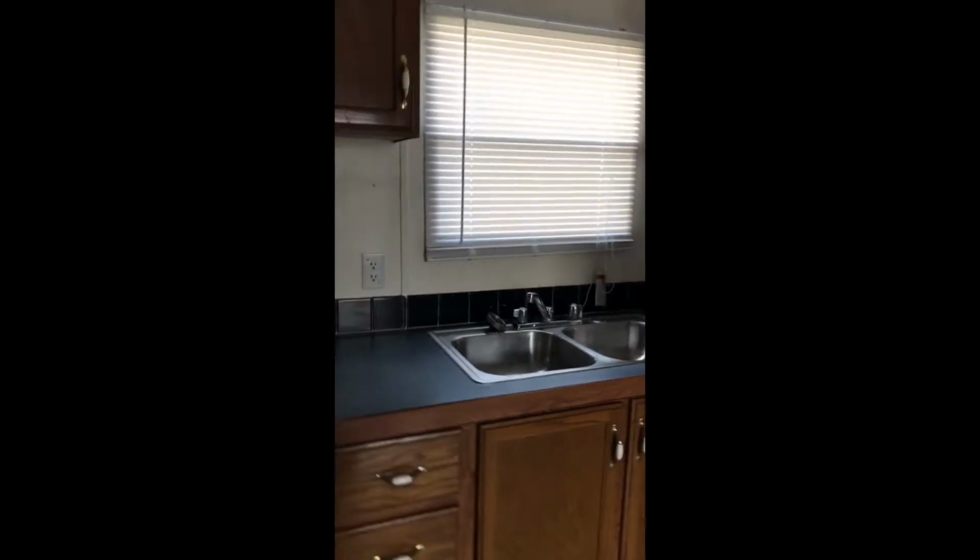More of the kitchen. Here is the dining room. Oh my god, laundry room. Master bedroom.